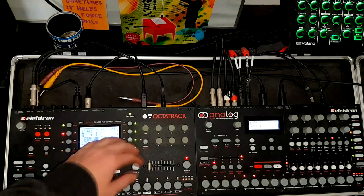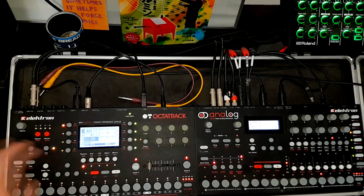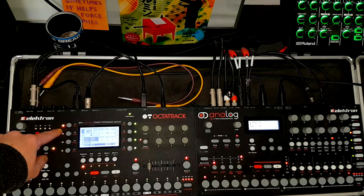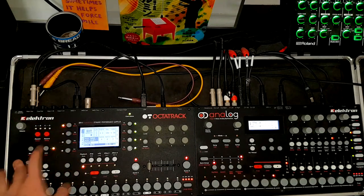So that's the only audio, or the only sample tracks I've got running on this Octatrack. These are unmuted, but nothing's happening on them. I've got some MIDI tracks running, though. So this first track is controlling the Ensoniq TS-12. It's a bass sound, and it sounds like this.